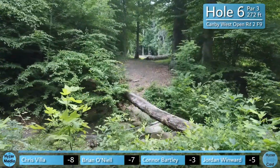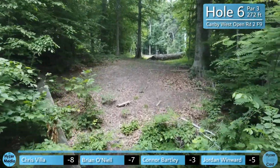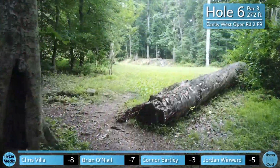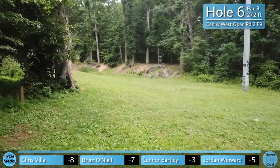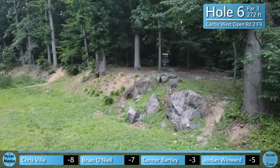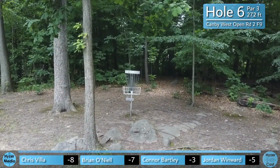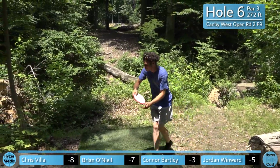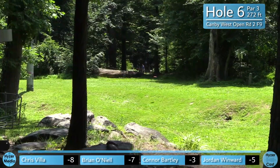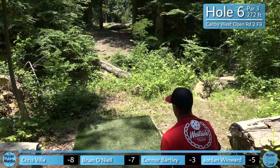As we move over to hole 6, par 3, 272 feet. Throwing over that same creek, up the elevated fairway a little bit, out into the open. You really want to try to get on top of this rock formation. If you want to have a good look at a birdie, you adjust to the bottom of it, you're going to have a long uphill look at it. As Jordan almost gets the height right, tends to fall just at the last second.